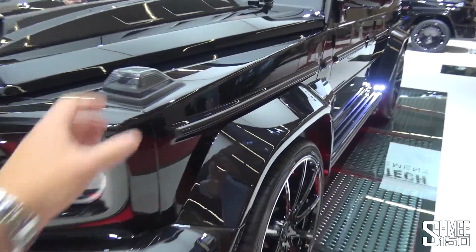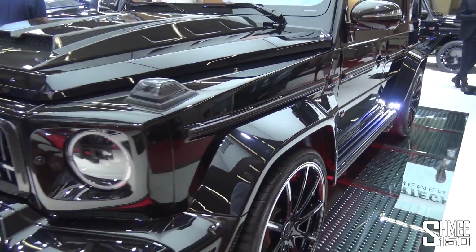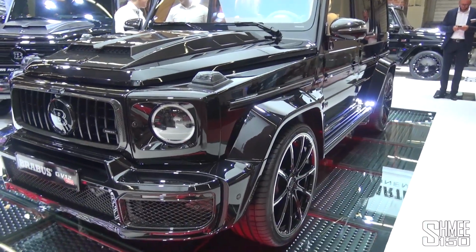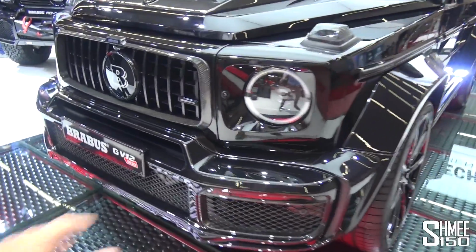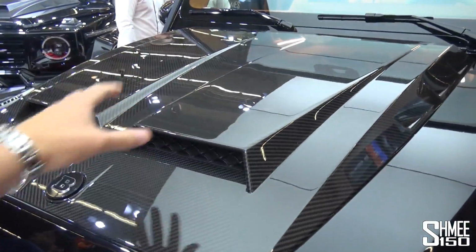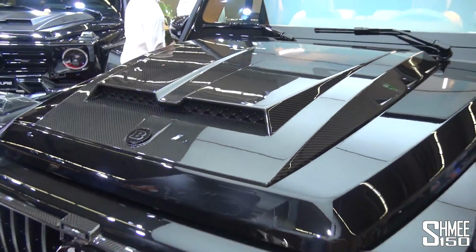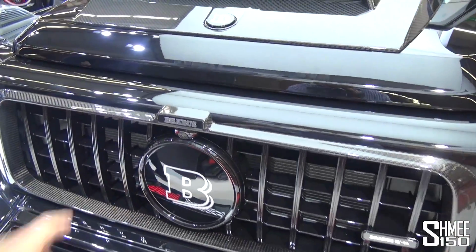So we're talking the Widestar package. It makes the car 10 centimeters, that's 4 inches wider than the standard G63. Of course it's sitting lower on new springs as well. The body kit also comprises the new front bumper, rear bumper. You can see the carbon fiber parts, for example, up here on the bonnet or the hood, however you want to call it. The Brabus logos you'll find all around, and the radar sensor at the very front.